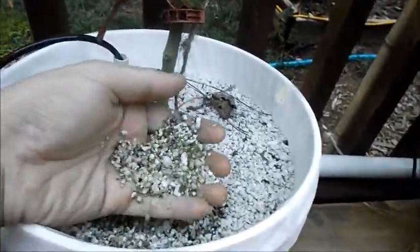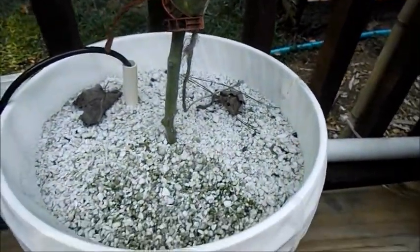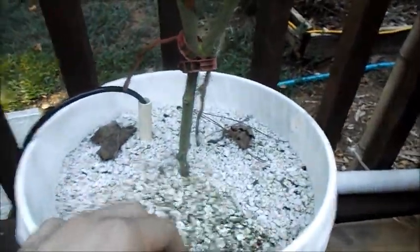But like I said, this Dutch bucket, this is just horticultural perlite. Get it at your feed stores, hobby stores, like hydroponic stores. You might even find it at Walmart. Home Depot, if you do, you're going to pay a lot more for it. I suggest the feed store.